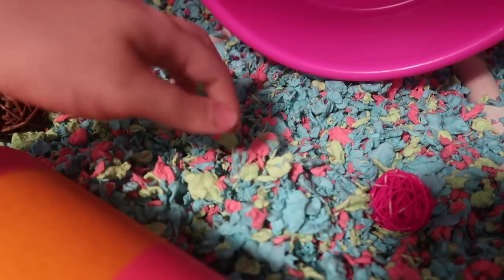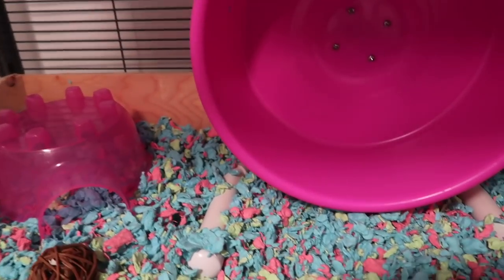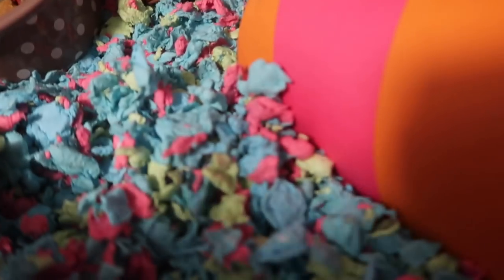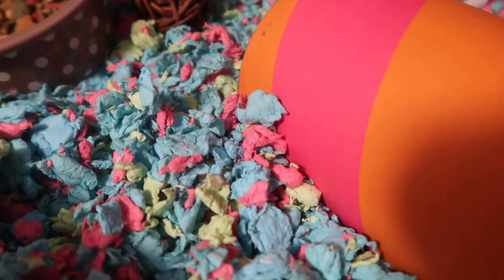Super pretty and really colorful. I like it a lot. The whole cage has a really nice colorful look going on to it, and I just feel like the bedding is so cute. I really like the way that the blue and the green and the pink all go together. I think it's really nice.